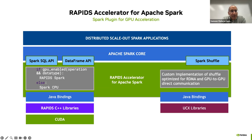We also have an accelerated shuffle that can call out to an open source library called UCX. This is a unified communications framework library. So if RDMA is available, or if NVLink to connect multiple GPUs is available, we can directly communicate between GPUs using this UCX library. And we have another version of the RAPIDS Spark shuffle that takes advantage of existing CPU cores to overlap IO and GPU processing.